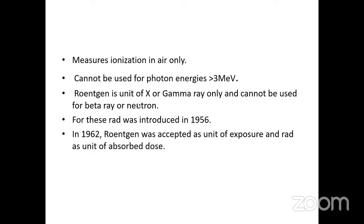Röntgen is the unit of exposure. X or gamma ray only, it cannot be used for beta ray and neutron. For that, another unit called the rad was introduced in 1956, and finally the Röntgen was accepted as a unit of exposure that is only valid for air, for energy up to 3 MeV, and gamma and X-ray only. The other things can be expressed in terms of rad.